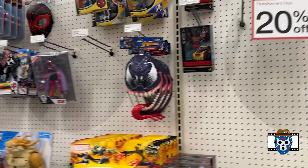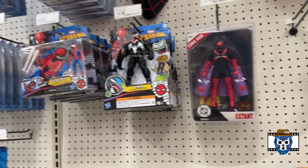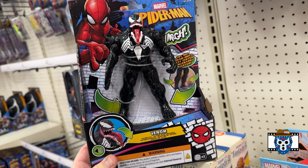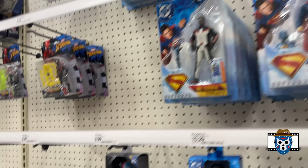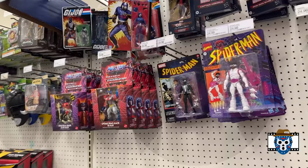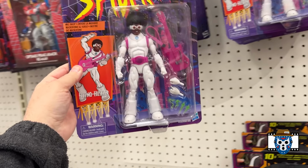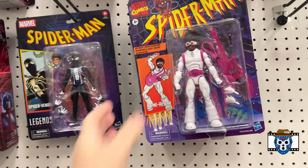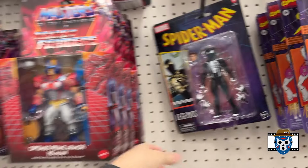20% off in here, but the Transformers toys are really nothing to look at, though. Got one lone DC comic book figure. Got a Venom figure there. I don't know. The proportions of that don't look exactly right. What's this? That looks kind of weird. What the hell is that? Hypno? I like that Spider Venom.